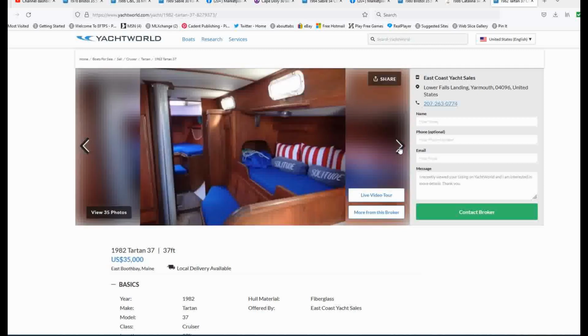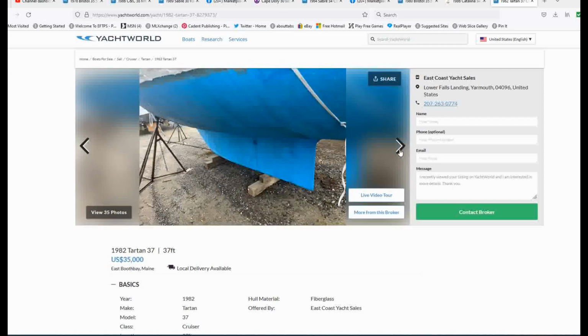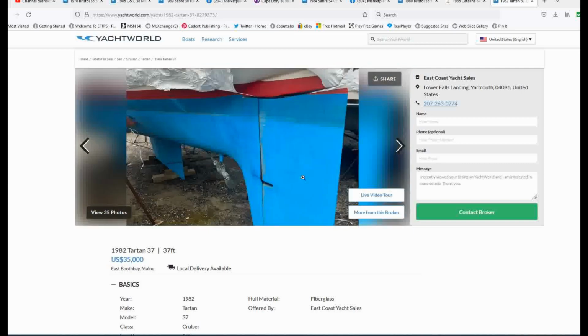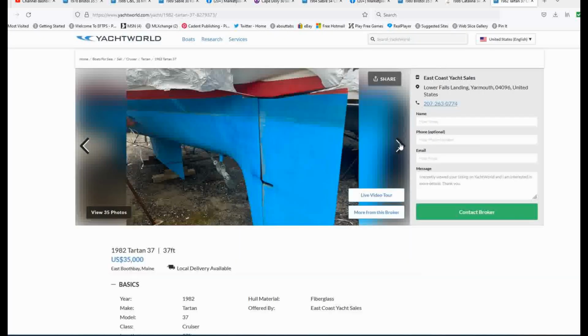There's no mention of a survey, so I don't know if there's something wrong. I can see some water staining underneath this port here. It's just filthy. There was something around near the rudder that caught my eye. Yeah, right here. I don't know what's going on here, if there's a situation, but again, contact East Coast Yacht Sales if you're interested.